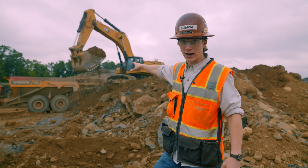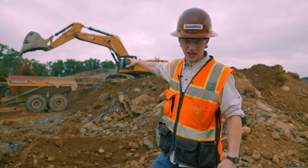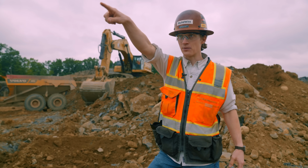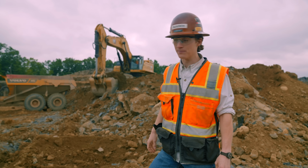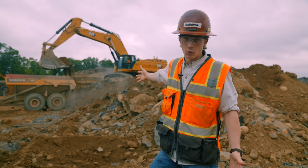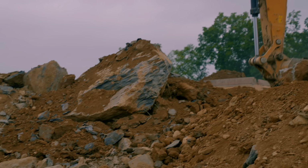He's loading real quick once he gets into the dirt, but there's also all these big boulders he has to pick through, cast aside, and then they're taking all those boulders over to a pile where they'll peck through them with the hammer, and then they'll feed them into the crusher to make stone out of them. So it's not extremely productive, but you just have to work with whatever geological conditions you have on the site you're on.